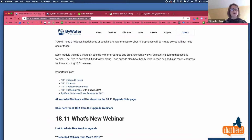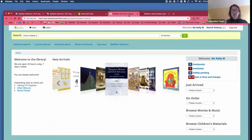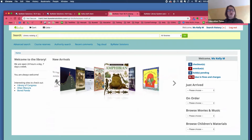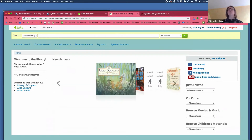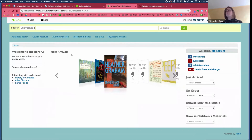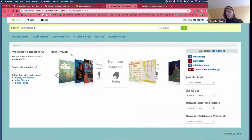Without further ado, I'll kick on into the 1811 features and enhancements coming to your Koha soon. One of the nice new enhancements that I really can't show is the fact that the OPAC is getting a new CSS. This is just going to upgrade the look of your OPAC. The idea is the Koha community is trying to have your OPAC look a little bit more modern, like a lot of the other websites. So there are some not so rounded corners on things, and also some more details that have changed with how your OPAC looks.